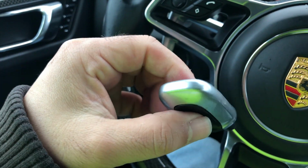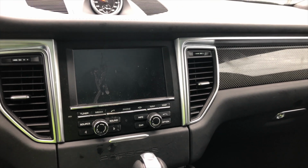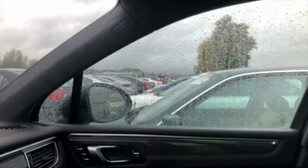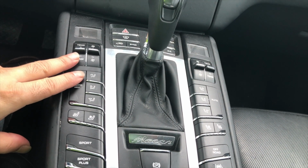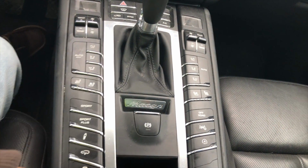Huh. Crazy. I like that little watch in the middle. It's nice. I mean, Porsche, man. What do you expect? It's a pretty good one. But this is like, oh man, so nice. And still missing a couple of features, it seems like.